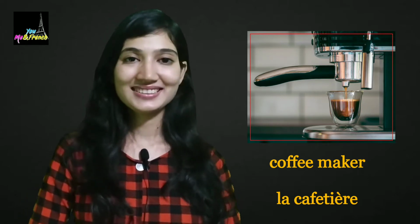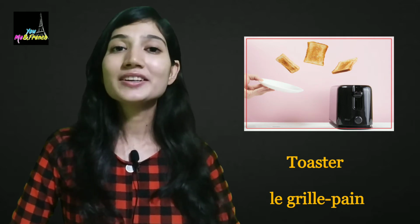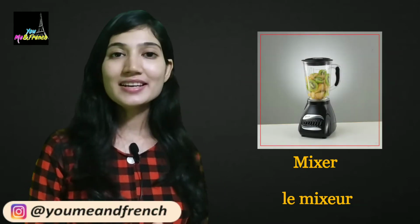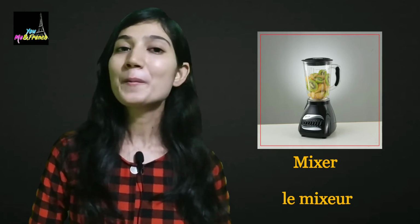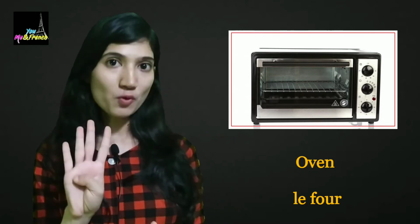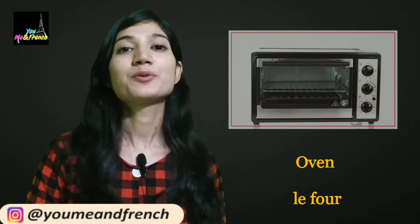Then toaster. Toaster is le grille-pain. Le grille-pain. Then mixer. Mixer is le mixer. Easy. Le mixer. Then oven. Oven is le four. Concentrate on pronunciation. It's not four, it's four. Le four. Then microwave.